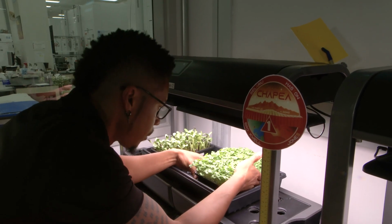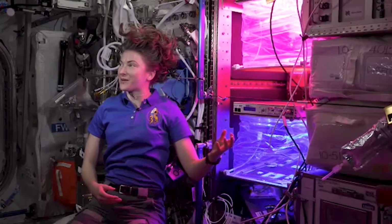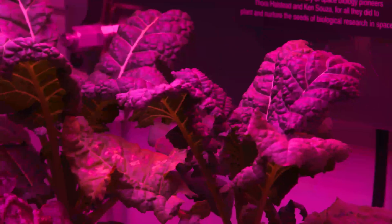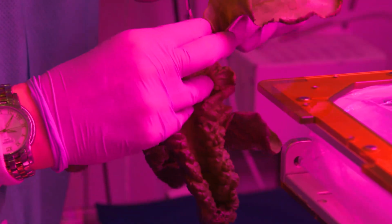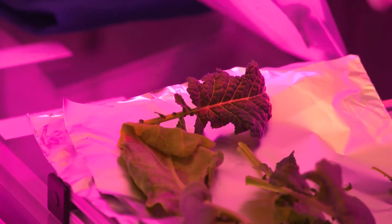My expertise is light recipes using LEDs. I study how you can use the color of the light to impact not only the growth of the plant, but also the shape of the plant, how fast it grows, and even the flavor of the plant. All of these can be influenced by the ratios of the colors that you provide for it.